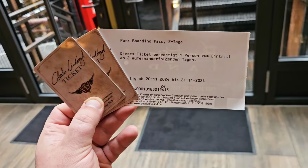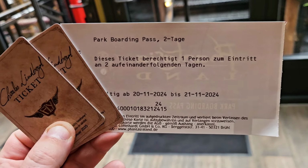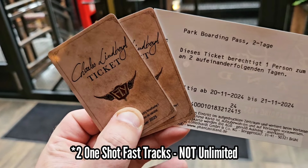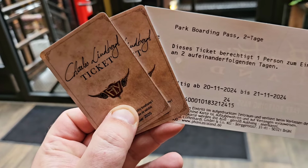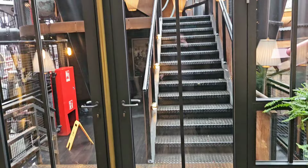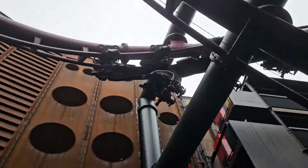So we're staying at the Charles Lindbergh Hotel. You get a 2-day ticket, which of course you do keep with you. And then you've also got 2 fast passes there. So I think that's 1 per day, unlimited there for Fly as well, which is absolutely incredible. So without further ado, we're all checked in. Let's go start our day here at Phantasialand.